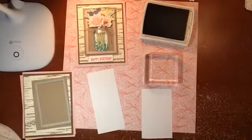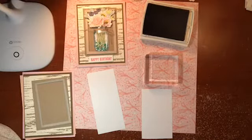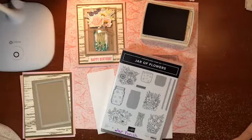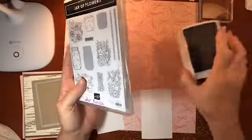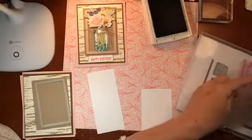All right, so we got to get out the actual stamp set. Let's find that jar of flowers. It's really cute. Now it doesn't have any sentiments, so if you need sentiments, then you're going to need to find another set. But I have a bunch of them, so I don't really need them.